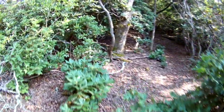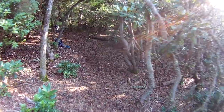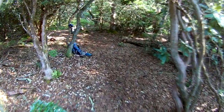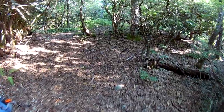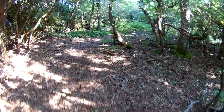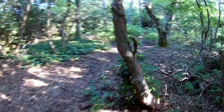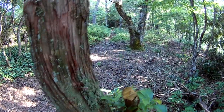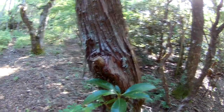So like I said, I've got my GPS on with tracks, and I'll overlay that on a topo and show that to you guys as part of the video. But even the smaller stuff like this laurel up here, somebody took a saw to it and cleared it off. That's been cut. And this up here, that's been cut.